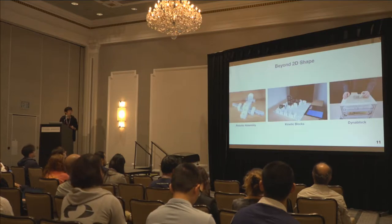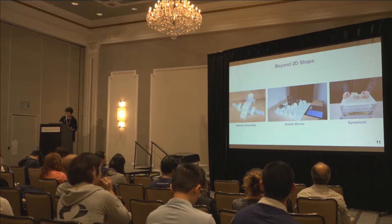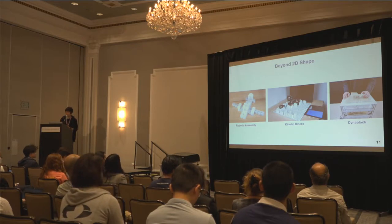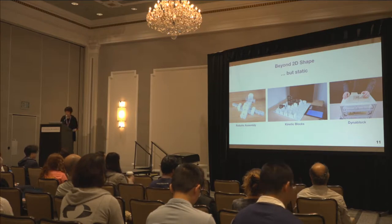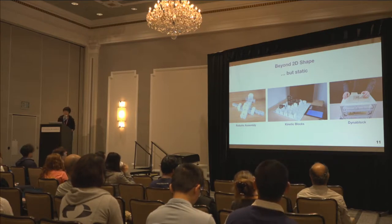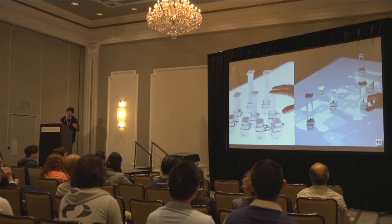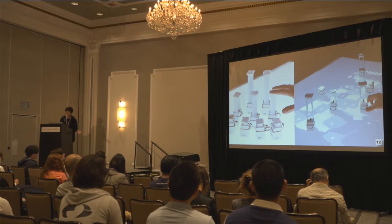Recent work has started going beyond the 2D shape, such as robotic assembly and kinetic blocks. DynaBlock tries to make a 3D shape on top of a collective of discrete elements. But most of them are static. So we hypothesized, what if swarm robots not only move around on top of surfaces to make a 2D shape, but also go beyond 2D to provide a more expressive display, for example showing surfaces or different data?